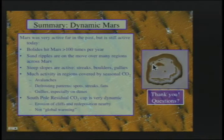And to summarize then, Mars was very active in the past, more Earth-like, with volcanism and floods and channels and so forth. But it's still very active today. We estimate that bolides hit Mars more than 100 times per year and sometimes make fields of craters. Sand ripples are on the move over many regions at all latitudes. Steep slopes are active with streaks and boulders flowing downhill, and gullies. There's lots of activity in the regions covered by this dry ice in the winter. And the South Pole residual cap is especially dynamic, like reincarnation, where it's constantly reforming its shape.